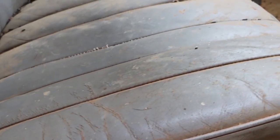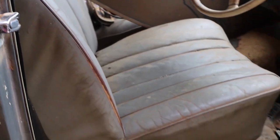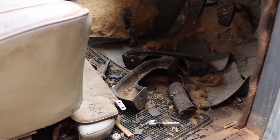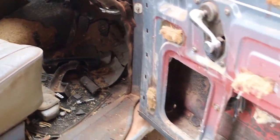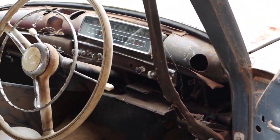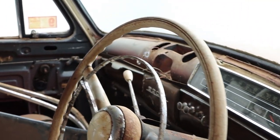Vinyl-y leather stuff. Oh, I don't think it'd be leather, it'd be vinyl. In pretty good nick after a good clean up. All the nuts and bolts are apparently scattered, so I'll have to be careful of that. And all the wood grain for the interior has been refurbished, so we just need to put it all back together.